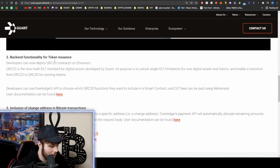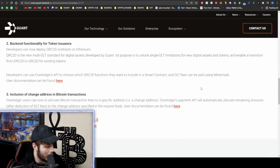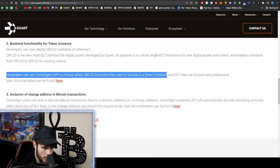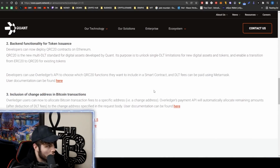Now, I've told you I'm not a developer. I'm not a wizard with smart contracts, none of that. I understand this from a very bird's eye view level, but I don't know what the benefit of switching to a QRC20 token necessarily is right now. It says multi-DLT standard. Developers can use Overledger's API to choose which QRC20 functions they want to include in a smart contract. And DLT fees can be paid using MetaMask. That is a lot of stuff right there.